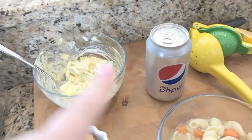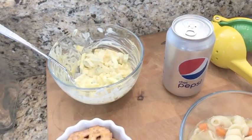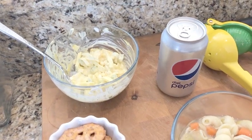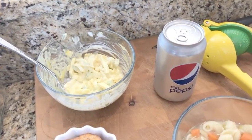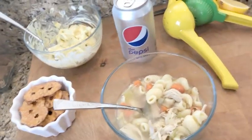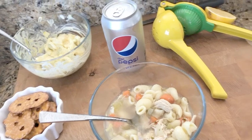Diet Pepsi. I've already filled up my Yeti twice, so I'm on a good start with water. I believe my Yeti with ice, I can fit usually like 16 ounces of water in it. So I'm not doing too bad on water.